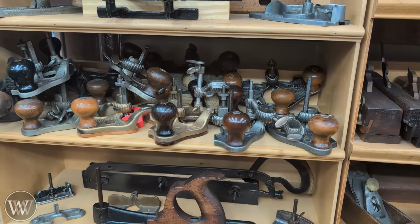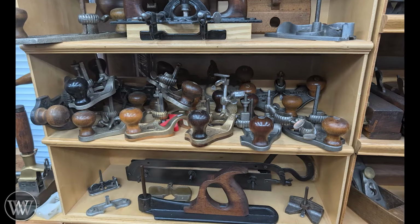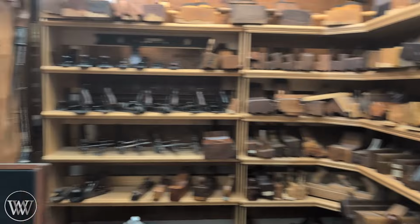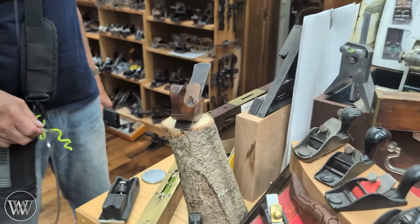Not to mention router planes. You ever wonder where all the router planes went? Well, here's a few of them. He's got a lot to look at, and seeing some of the differences in how they moved and changed over the years is just fascinating. So enough with the first floor.